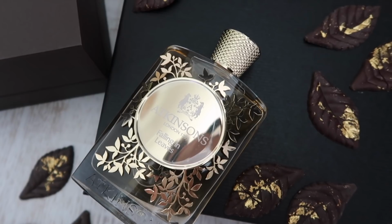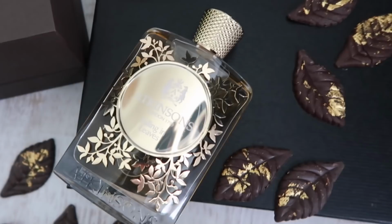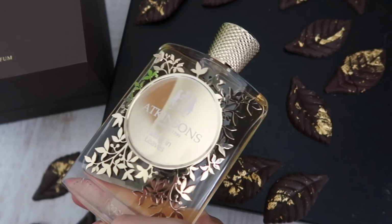It smells so good. I'd say it's got that kind of like sensual Tom Ford kind of smell, apart from it's Atkinson's. So this arrived, Falling Leaves, perfect for autumn. And Atkinson's is basically a luxury perfume brand, and this is limited edition. Only 1,000 bottles of this have been made, which makes me feel very honoured, and it's for sale at Harrods.